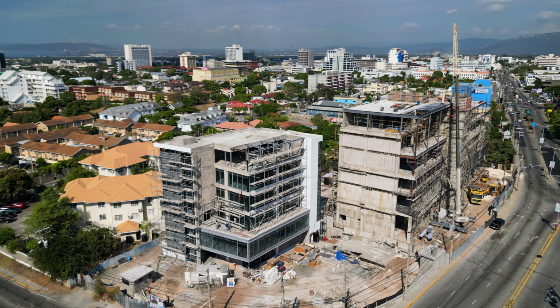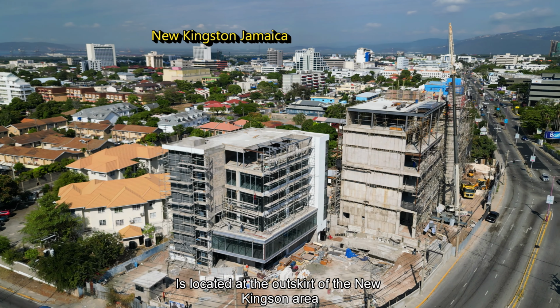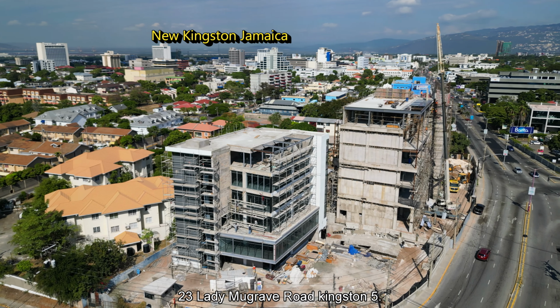The 23 LMR is located at the outskirts of the New Kingston area at 23 Lady Musgrave Road, Kingston 5.